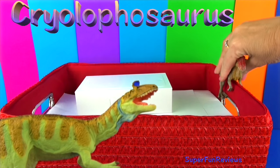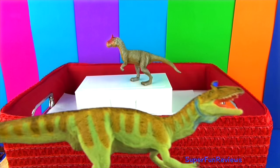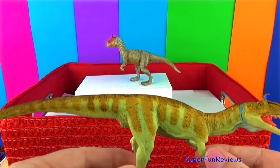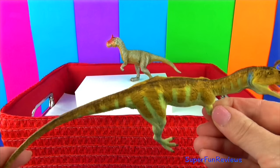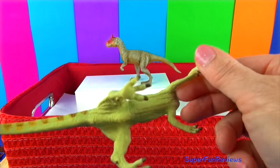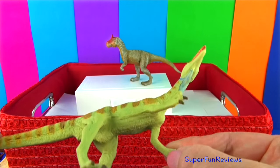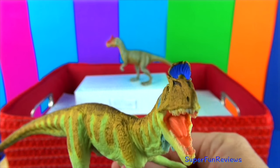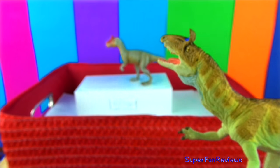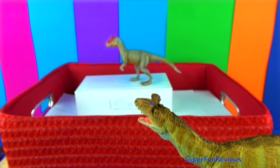Cryolophosaurus lived during the early Jurassic period. It had a distinctive bony forward-facing fan-shaped furrowed crest on its head. Its name means cold crest lizard because it was found in Antarctica. Antarctica was much different back then, covered in forest. It grew up to about 26 feet long and up to half a ton in weight, making it one of the largest theropods of its time.